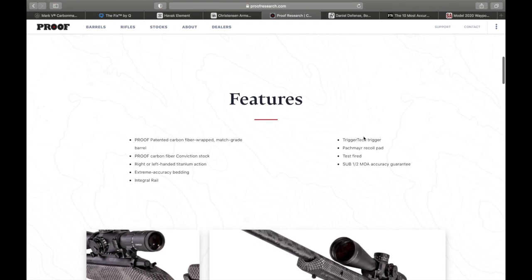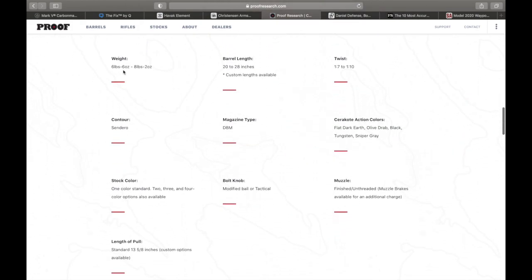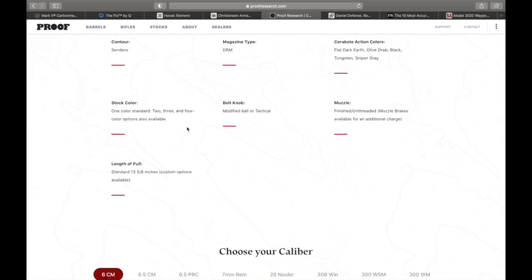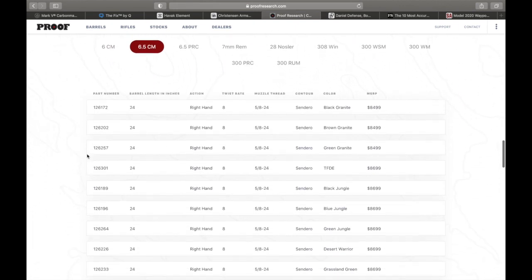I'd say the biggest takeaway from this one as it compares to the other ones is the sub half MOA accuracy guarantee. Now again, this is what we're talking about, right? That's sub half. I'd prefer a gun that's quarter MOA, so if they're guaranteeing half MOA, that's probably not going to be too far away. It's going to be pretty close there. So they're saying it's extreme accuracy, right? We can get a 6.5 Creedmoor just like the other ones. It's ranging in weight from 6.6 pounds on up. And in the 6.5 Creed, again, those are roughly right at $8,500.